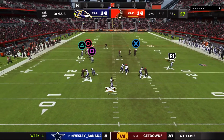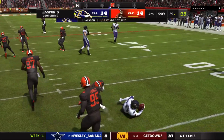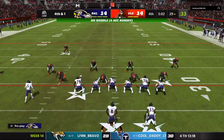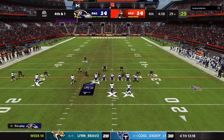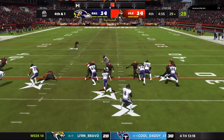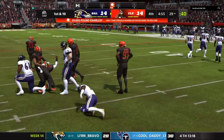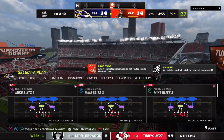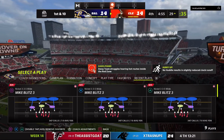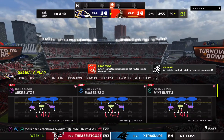Jackson completes it to Hardman. The completion good for only 6, and that'll bring up 4th. They'll try it now with Mostert. And, boy, this is going to be close. That mark looks a little short, and he didn't get there. The Ravens go for it but come up empty. And the Browns are going to get this thing back. Excellent field position.